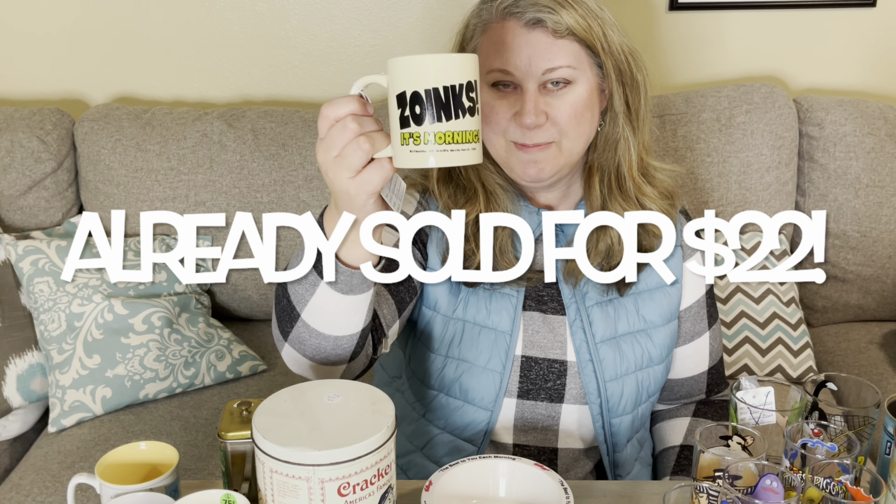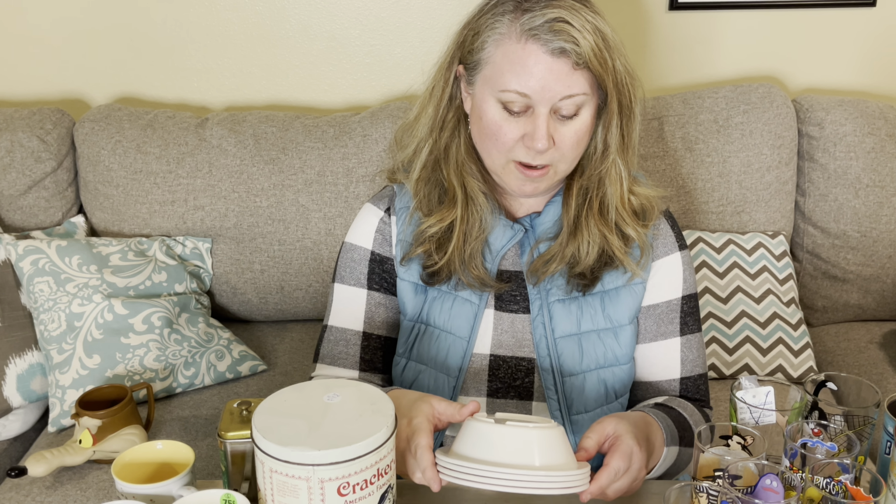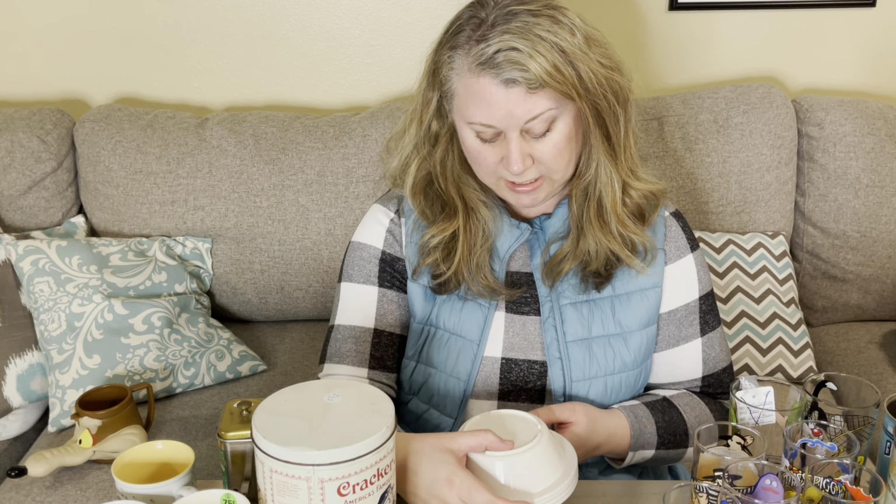These are all in excellent condition. I don't even see any utensil marks on them. Let's see, this doesn't have a date on it. Made in China. So, oh yeah, it does have a date on the front. 1995.